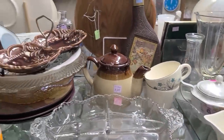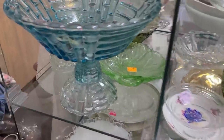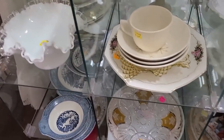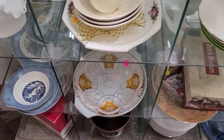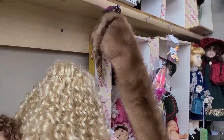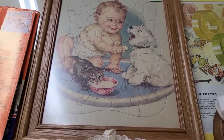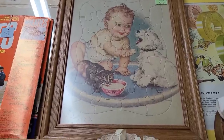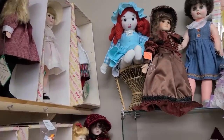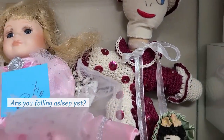So here's some more vintage things up here. This is very fancy, but I have a feeling it could be flashed. I don't know. Flashed on color. Lots of dolls over here. Look at that mink. Ugh, yuck. Norm's mother had some of them. I don't like them. Look at this old puzzle. Oh, that's cute. For $15. That's kind of fun. Wow.